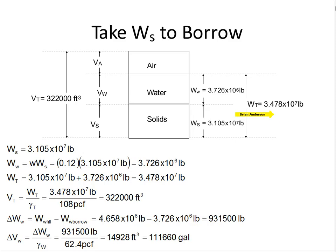The total volume then is the total weight over the total unit weight. The total unit weight of this bar was given. So 3.478 times 10 to the 7th divided by 108 pounds per cubic foot says I need to get 322,000 cubic feet of the bar to make 270,000 cubic feet of the fill. So that's the answer to the first question, 322,000.